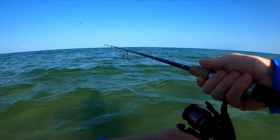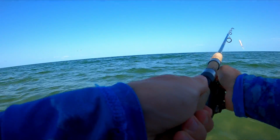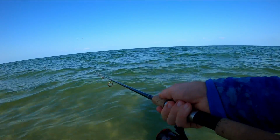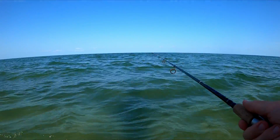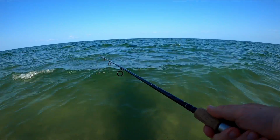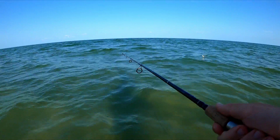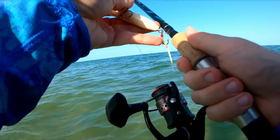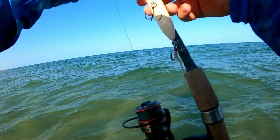I just had another smack at it. There's a big old ball of bait that came through, and I went right over the top of that bait, and something came up out of the middle of it and hit it. I think I need to match what they're chasing a little bit more. What I'm seeing is a bunch of little mud minnows and mullet, some really small bait fish. So I'm gonna go see what I got in the tackle box that I can match the hatch with.